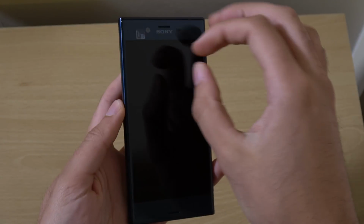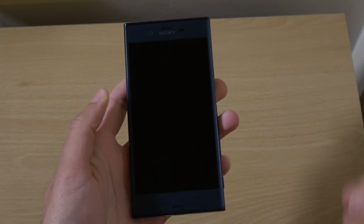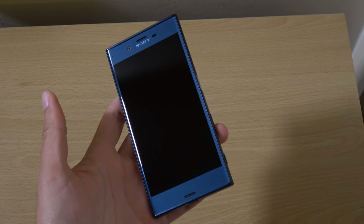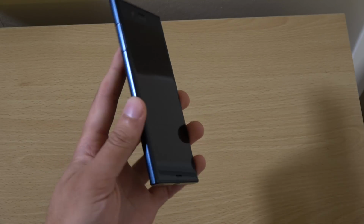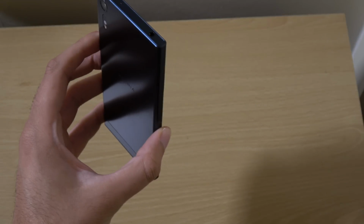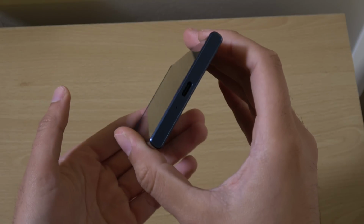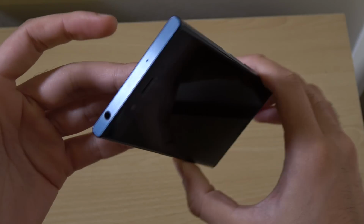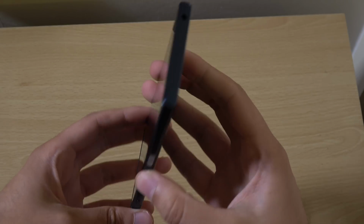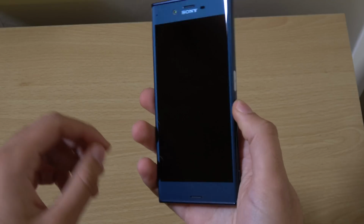Do we have something to unpeel here? Not 100% sure what that is. Oh, look at that. Look at that. Go out and buy this phone straight away. I don't know how it performs yet, but just go and buy it. Just go and buy it. I mean, look at that. I'm in love with it already. I might actually make this my daily driver. Serious. Sony being my daily driver. Who would have thought?